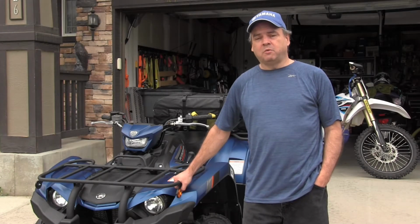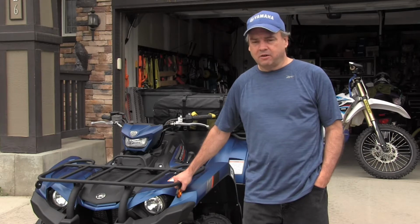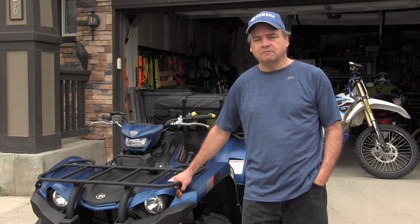Up next, we're going to be doing a walk around on this 2019 Yamaha Kodiak EPS SE, so stick around.